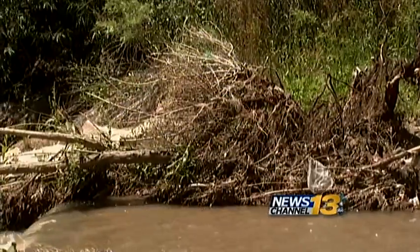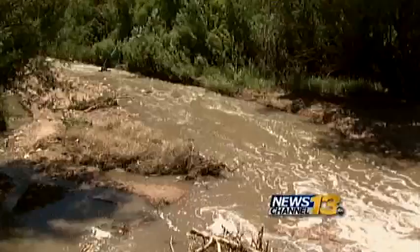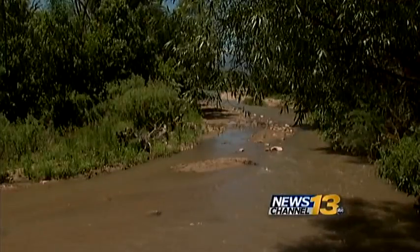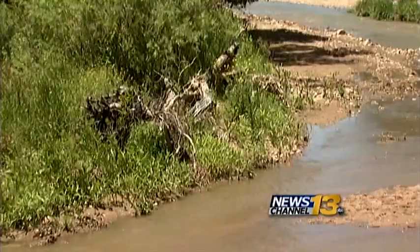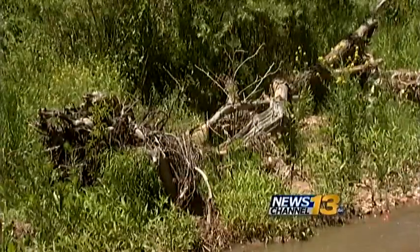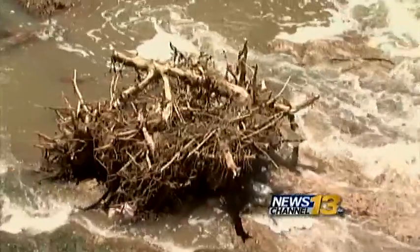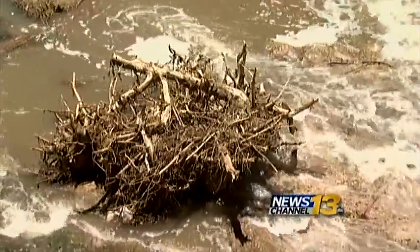The Fountain Creek District estimates it would cost more than $1 million to clean up the creek, and that's money it just doesn't have. There is no program in place, state or federal or local, to deal with the debris at this time. In the meantime, the banks of the creek are loaded with dead trees, and the sediment keeps piling up. In Pueblo, Michelle San Miguel, KRDO News Channel 13.